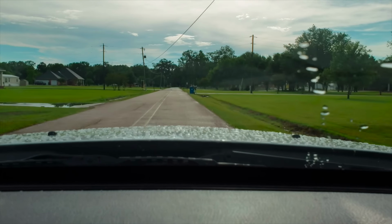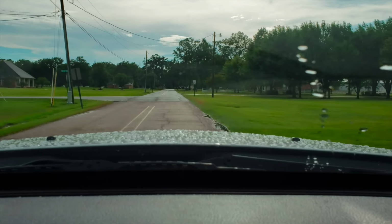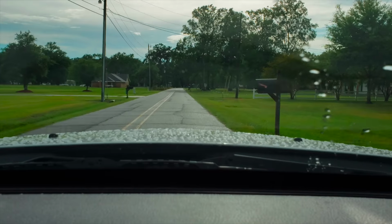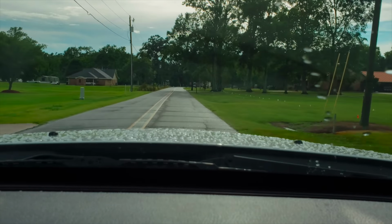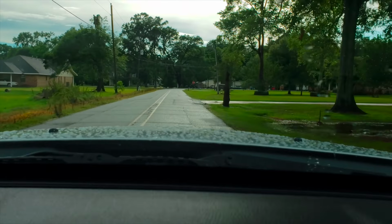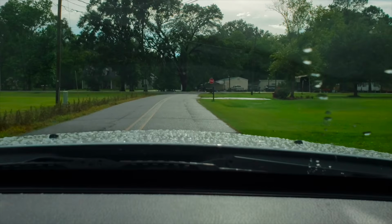Alright guys, setting off in the 2007 Mustang GT. Right off the back, I can tell you it's a stiffer ride than normal, but it's a sports car. That's what you expect from it. You expect a stiffer ride and just everything that comes with it being a sportier muscle car.